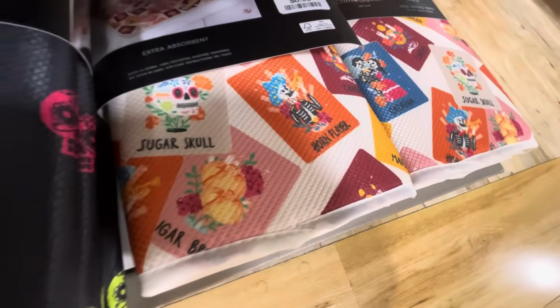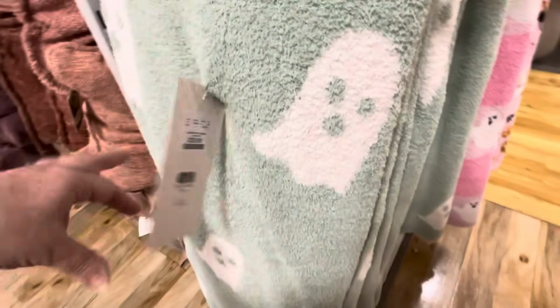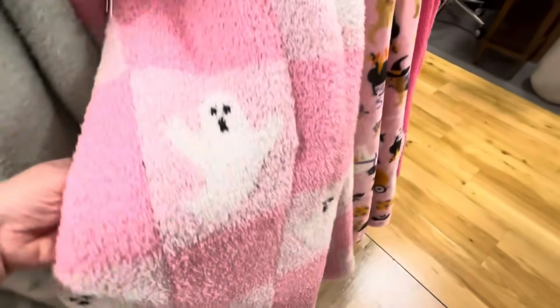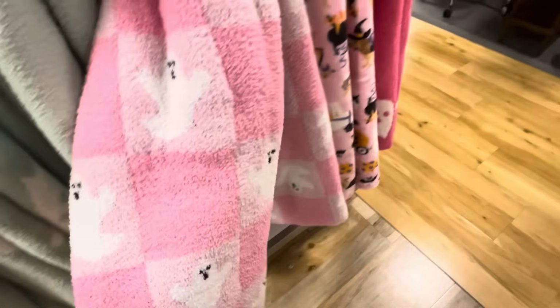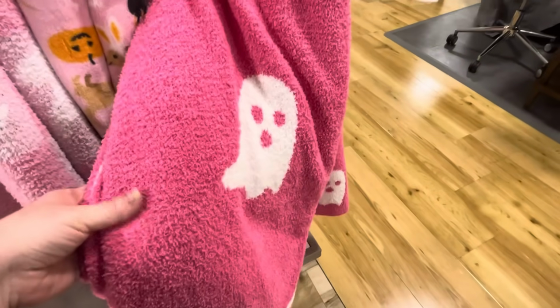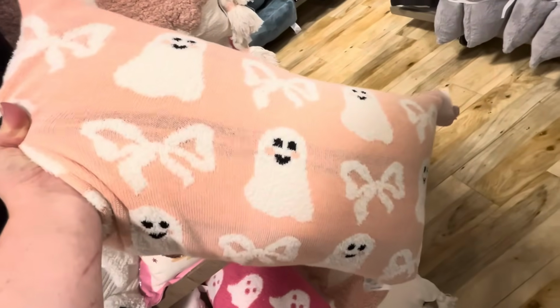It's crazy. So yeah, okay, we found some blankets. I will say all the blankets that I'm finding so far are $30. So that has definitely gone up, but they're really cute, soft, and I found them to be oversized a bit, so I think that's why they're more expensive. But these are really cute. I just keep thinking my cats would love that. Does anyone buy blankets for their cats?